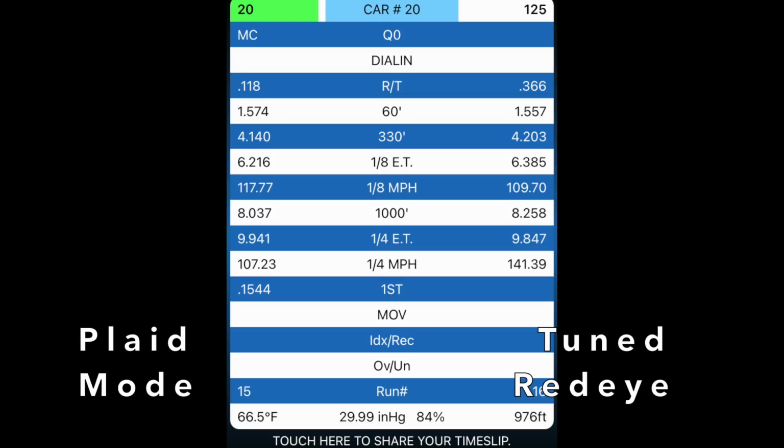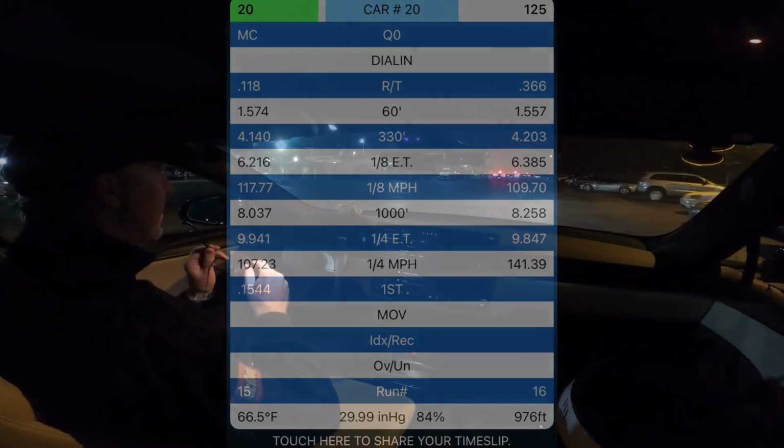But the race was 8th mile. I had an okay tree. I had a .118 to his .366, and then in the 8th mile I ran a 6.21 at 117.7. Not great. And he ran a 6.38 at 109.7. Even to 1,000 feet I was there in 8 seconds, and he was 8.25 seconds. So interesting, fun run. It's about as fast as we can go without getting in trouble out here, unfortunately.